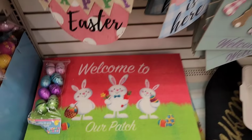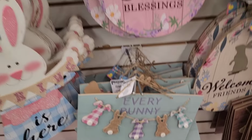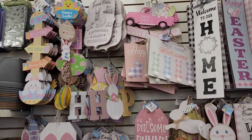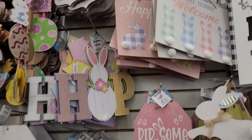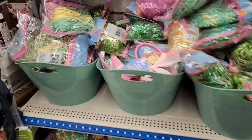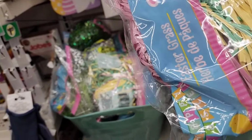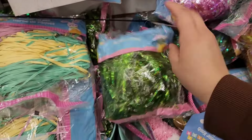Floor carpet for the entrance. Look at these bunnies. Here's more. Look at the bunny in the pink truck. This is Happy Easter. The truck is filled with eggs. Here's a little grass. Some Easter grass. They have this one, or they have this one right here for glossy.